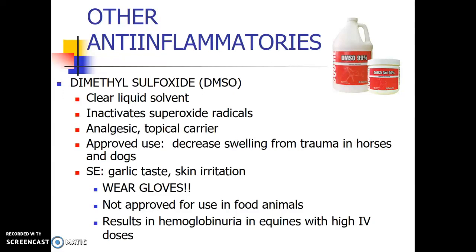It's not approved for use in food animals, and we can get hemoglobinuria. What that means is the red blood cells get destroyed and the hemoglobin is urinated out. It makes a dark urine, but that is only with IV doses. Even though this drug doesn't come in IV approved administration forms, it does get used that way, but it is typical that veterinarians will be the ones administering this drug as an IV.